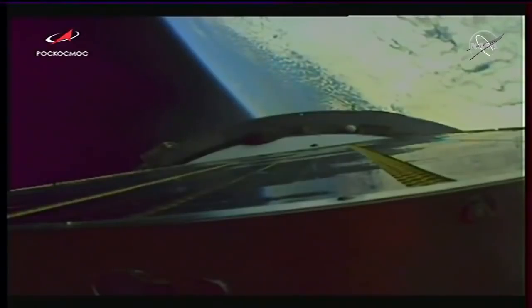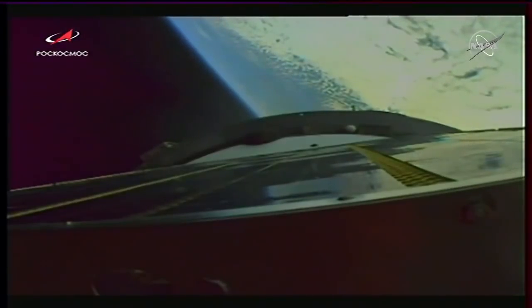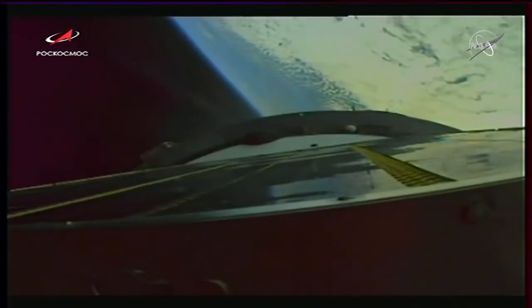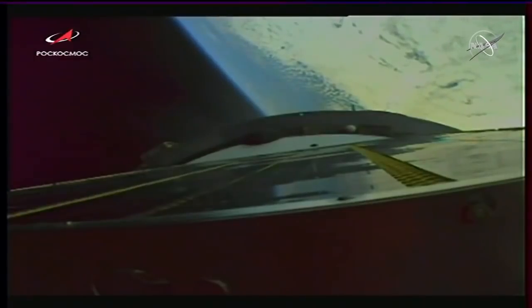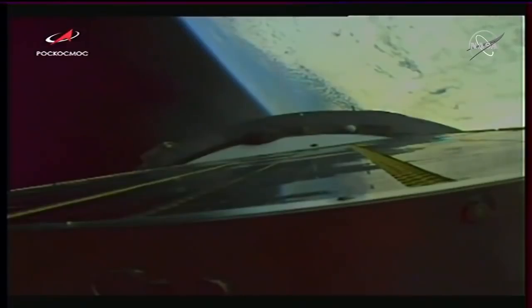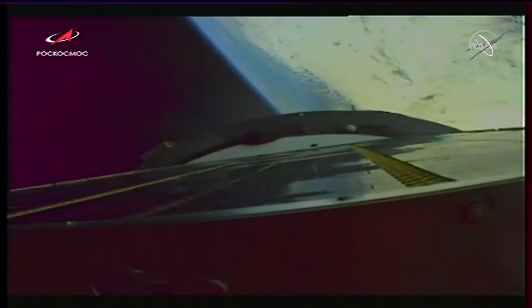Third stage performance reported to be normal as we hit the 5 minute 46 second mark into the flight. 3 minutes of powered flight remaining. Third stage is working stable. Is stable. We copy. Roll, pitch, yaw nominal.